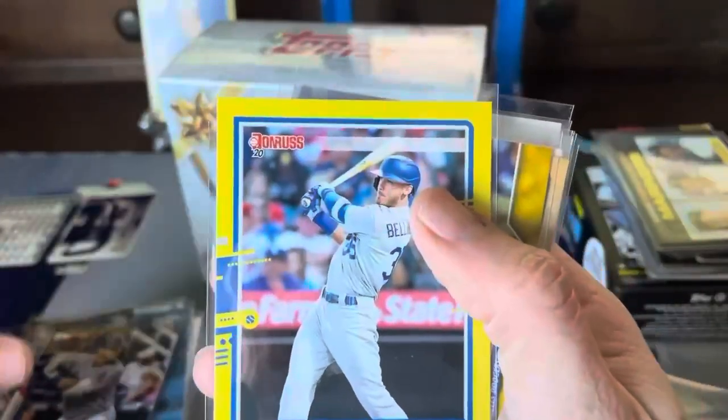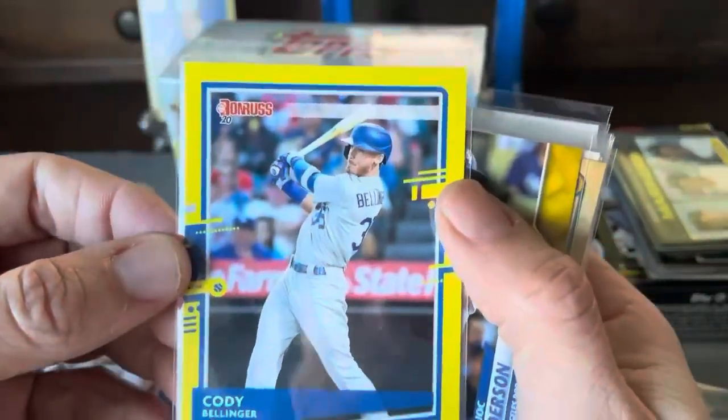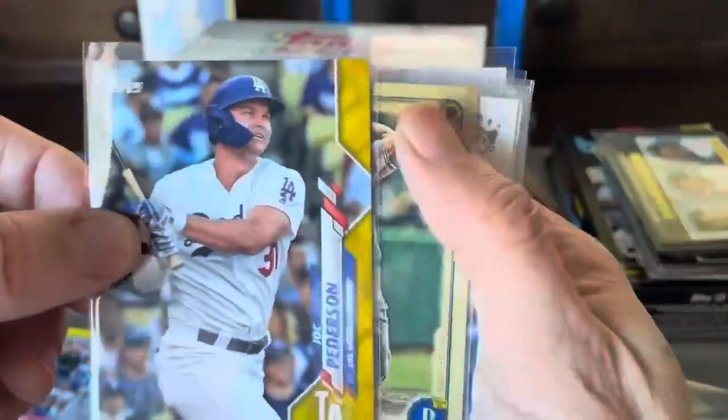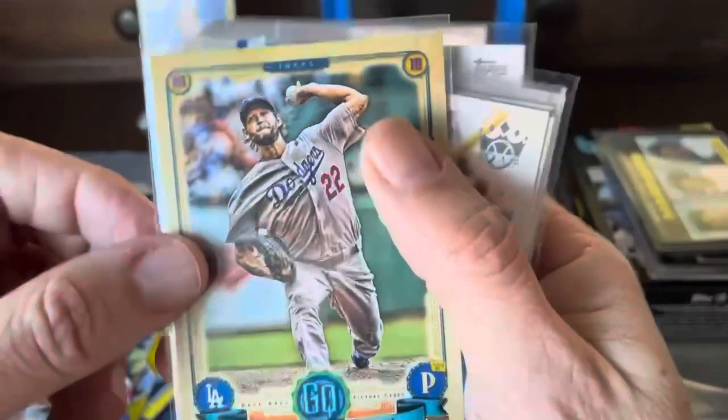We got this beautiful Cody Bellinger. Oh, my goodness. I never seen this one. That is awesome. Thank you so much, man. Jock Peterson. Clayton Kershaw.